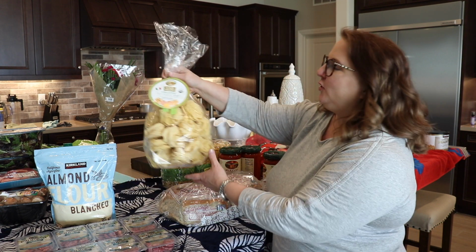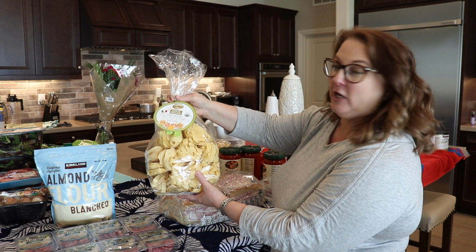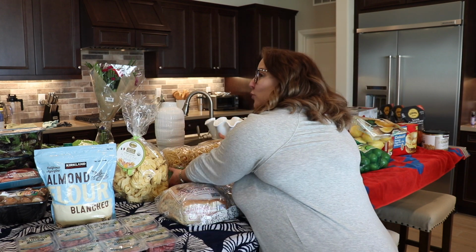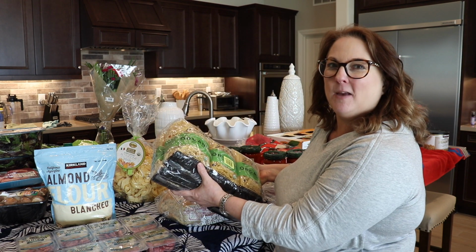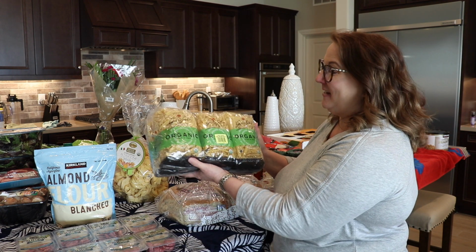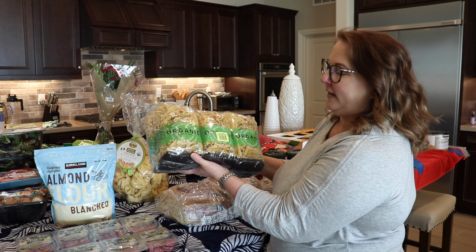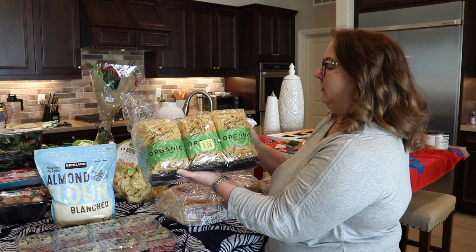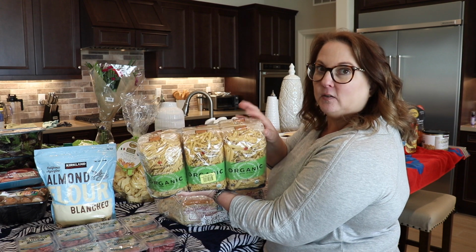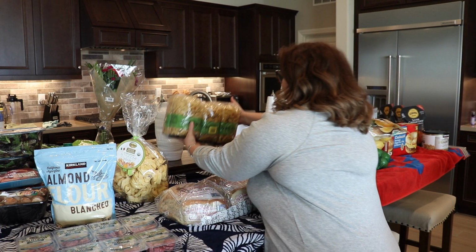We haven't tried this yet, but this is the organic fettuccine, and it looks really good. And then we don't normally get this because this isn't the type of pasta we get, but it's all they had. And right now, beggars can't be choosy, right? So we got this organic pasta. It's just the different shapes, and it's 3 different types. And it looks like there's 6 packages total in here.